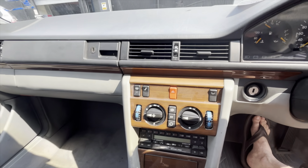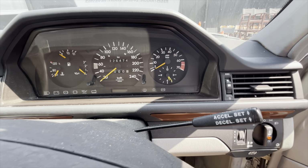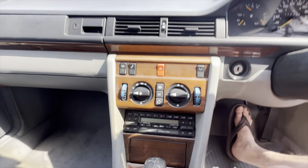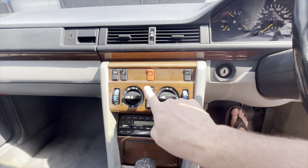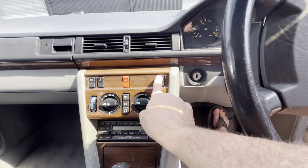So let's have a look at the interior here. That's quite nice. How many Ks has it done? 226. It's barely run. We've got our original Becker Grand Prix radio. That's awesome. All of the nifty buttons. What does this one do?